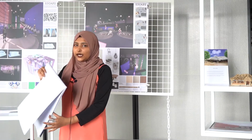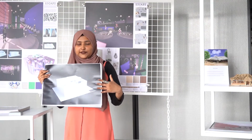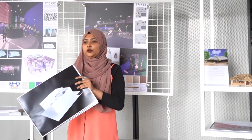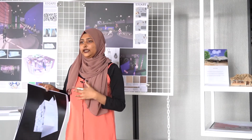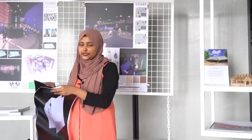So I took CIT as the space, and I cut off the slab between the 5th and 6th floors and merged the whole space so that there would be an open environment where people would be able to take a look at different parts of the space and have harmony inside the space.